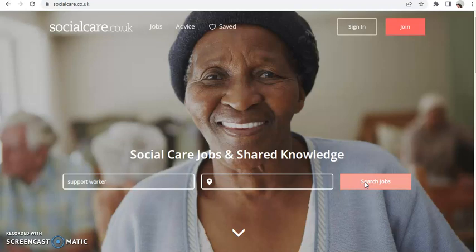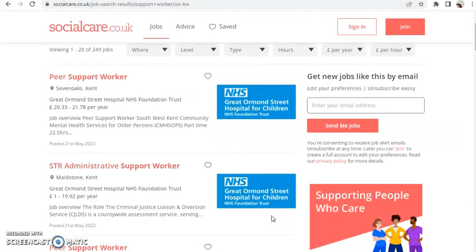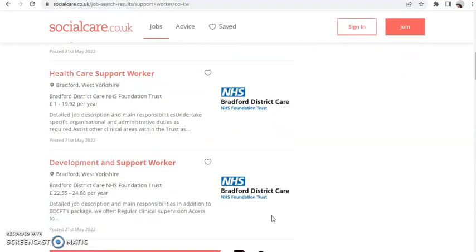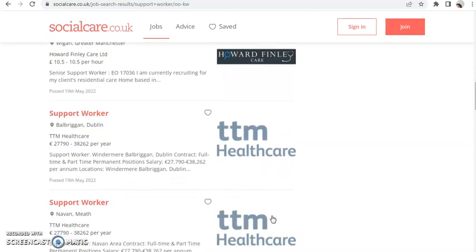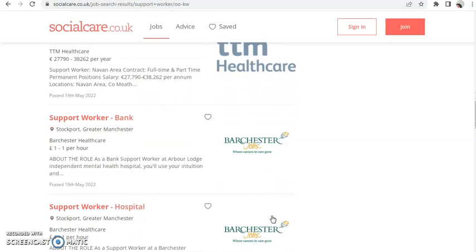So now it will take you to different types of support worker jobs. So here we are. You have a lot of jobs, as you can see. You can just click on any of these jobs, then go through it, and if it's really what you think you can do and the job description fits you, you can just go ahead and apply for the job. I think it makes it very easy for you to just come here and apply for any jobs that you need to apply for. Instead of just going to Google to find out how you can get all these care jobs, you can just easily come to socialcare.co.uk and search for care jobs, healthcare assistant jobs, support worker jobs, and so on.